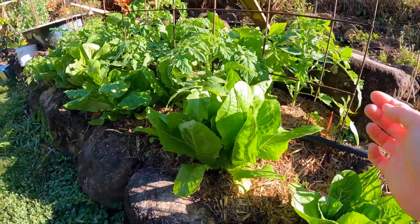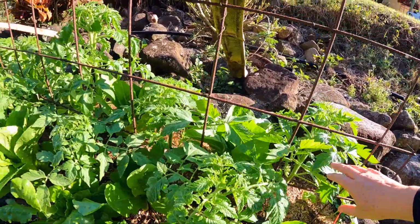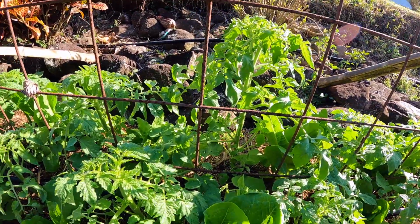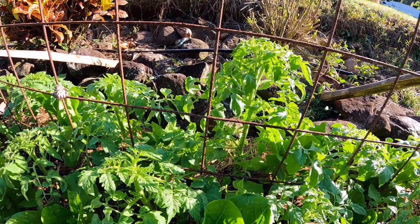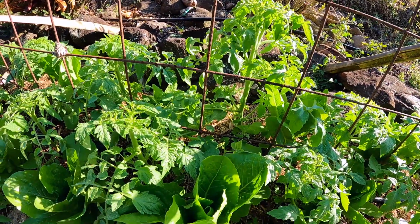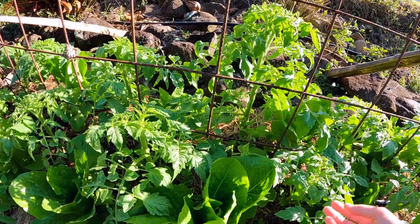They've taken off. These are Tomato Tropic. Check out, they're an F1 hybrid, and I'm hoping the fruit's still going to be amazing and not have that hard skin like you get on the ones at the supermarket. But then again, they're picked early green and ripened up, whereas these ones will ripen on the vine.